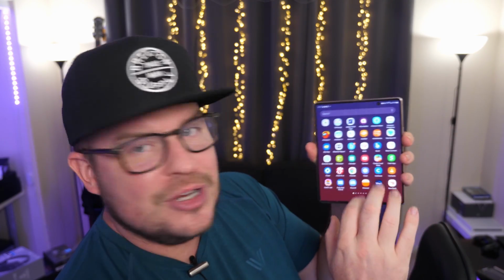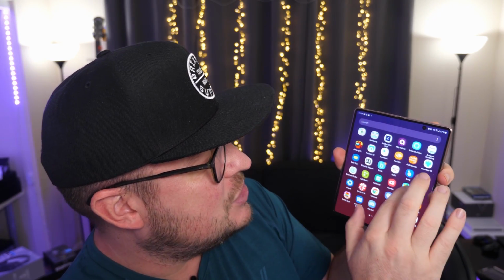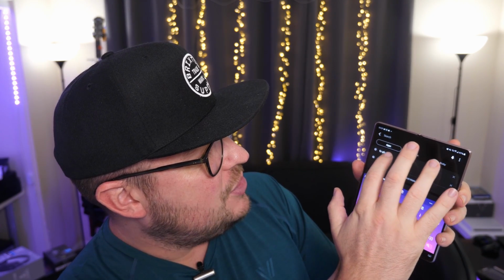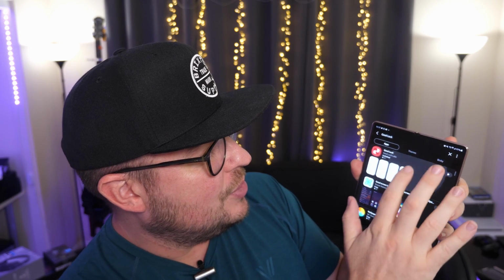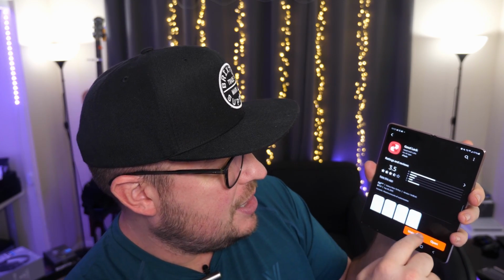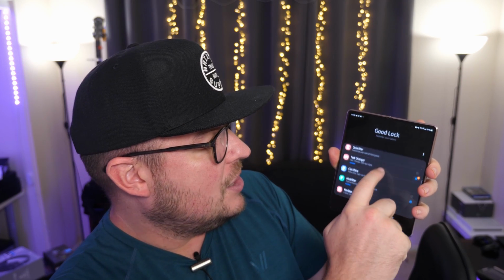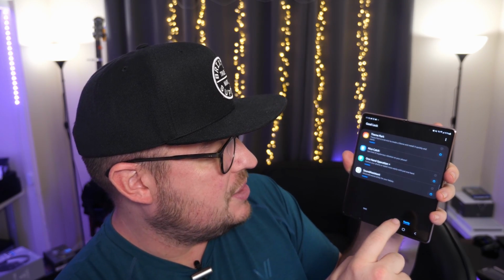But just go, if you don't have it, just go to the Galaxy Store on your phone. You'll find the Galaxy Store, and then just do a search for Good Lock. And once you find it, open it up, download it, and then there's all these little modules in here that allow you to go in there and, again, customize your phone in so many different ways and control things that you probably didn't even know you could control really easily. It's awesome. Check it out.